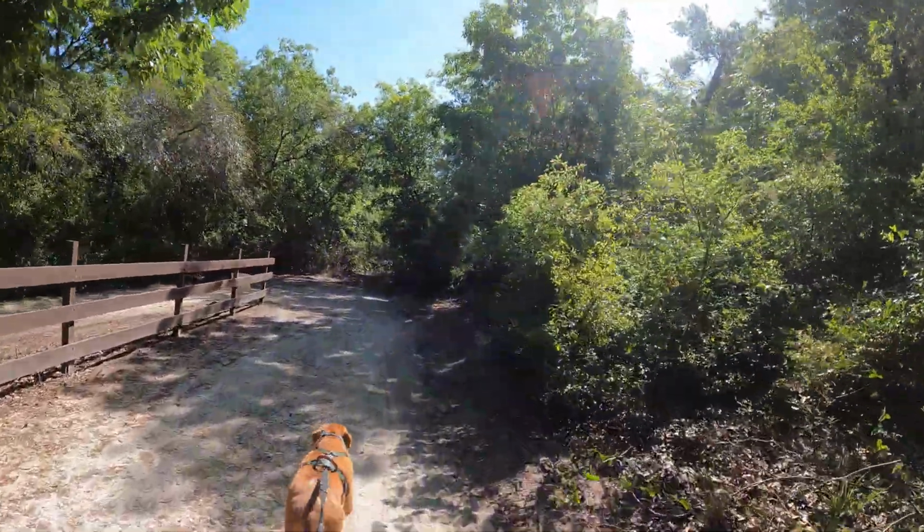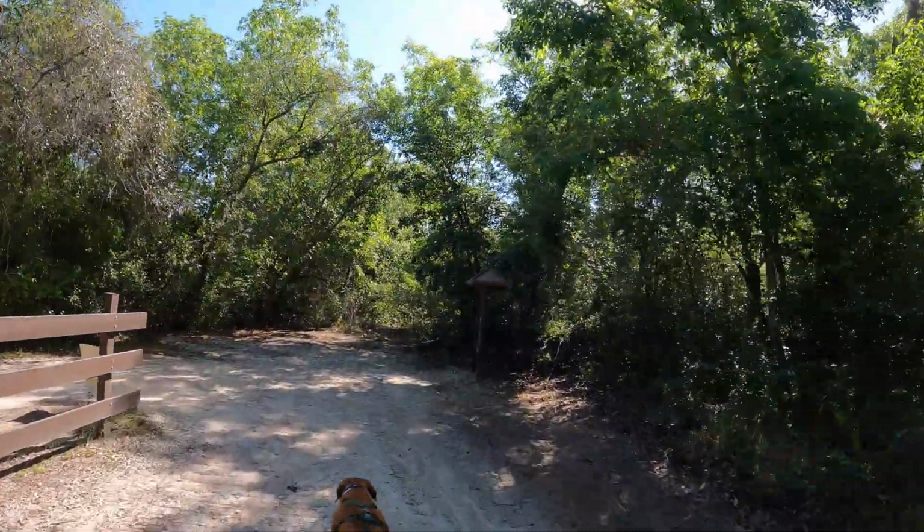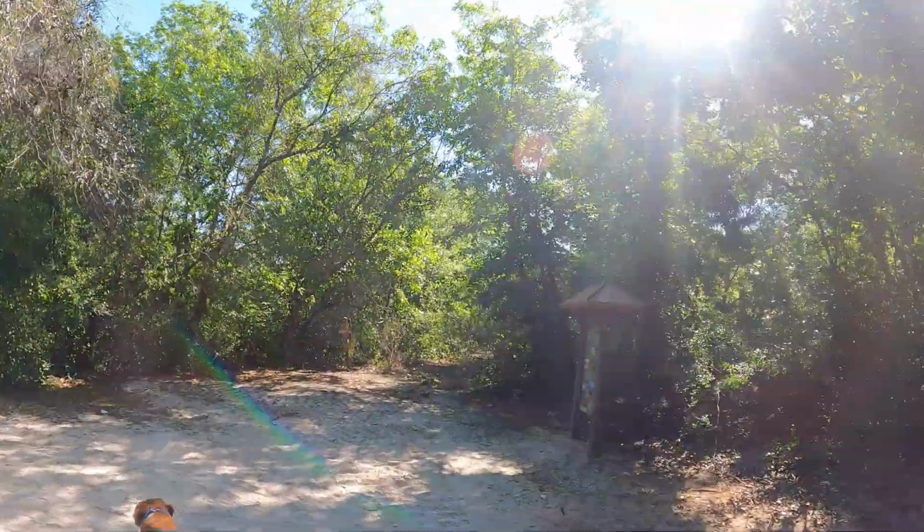So Green Mountain is not really a mountain, but this particular part of Florida, Lake County, specifically we're in Montverde, it's actually pretty hilly.